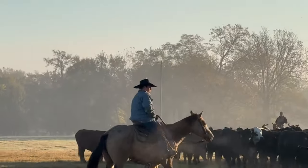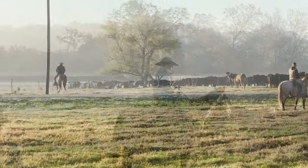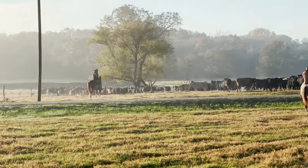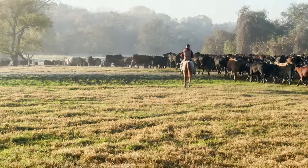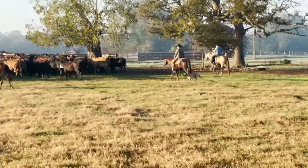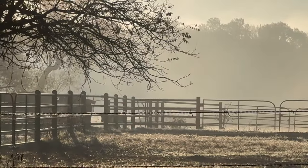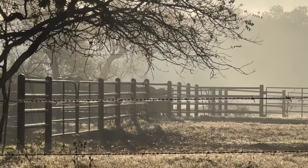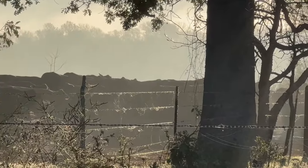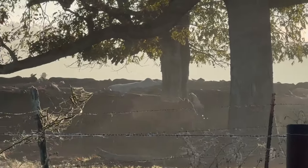the dogs stop them. And we just sit tight, let the cattle find the hole. You can see them running through the gate there, down the hill into the next little trap. And from there, we've got them captured. So again, these dogs are absolutely invaluable. You can see the cattle going through the gate from another shot. And this looks like a sea of cows rolling on through.